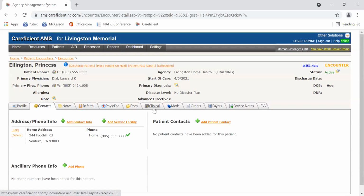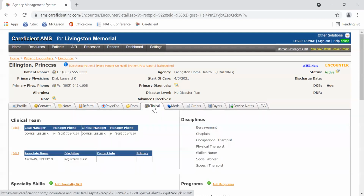I want to show you the clinical tab also. So Jamie mentioned when you are following up on a hospitalization, for example, and you find out that your patient went to the hospital, there's a couple of ways that you can look to see who's involved in this case, because I need to send them a note. You can jump here to the clinical tab, and this is the clinical team. You see a case manager, you see other people who are part of the team. There may be other members here. This is where you can see.